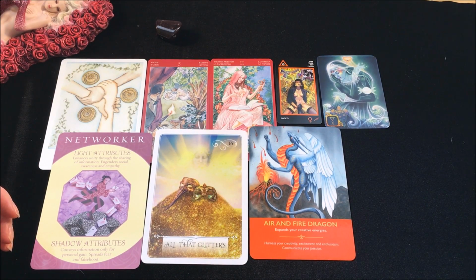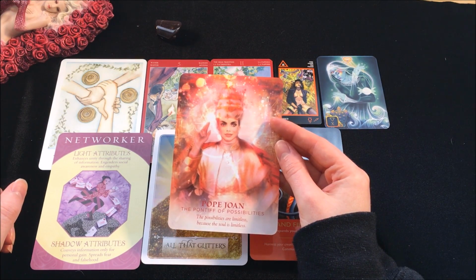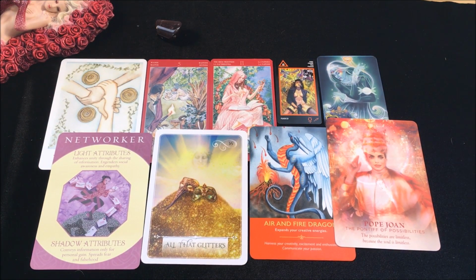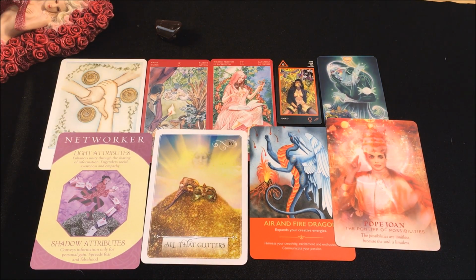So we also have Pope Joan with the Pontiff of Possibilities. The possibilities are limitless because the soul is limitless. Yeah, you have unlimited potential here. It's just a matter of you kind of investing in the right places and in the right people, I feel like. So be very discerning about that.